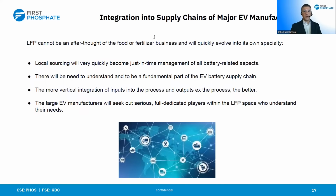So, where do we go from here? What is it going to mean? What are the next steps? What can we look forward to? Well, when you start making these processes outside of Asia, and you've got them in North America and Europe, integration into supply chains of major EV manufacturers is very important. Leaning into just-in-time management systems, the need to be able to understand the supply chain, to understand your client downstream. And let's remember, these are very high maintenance clients downstream.